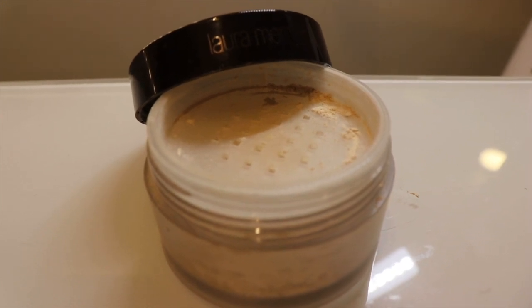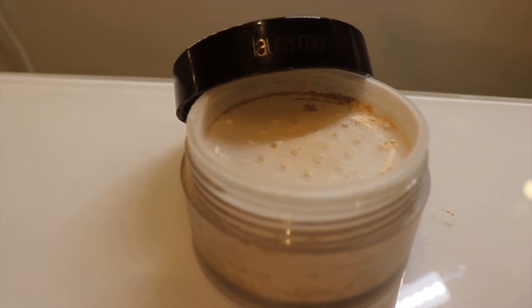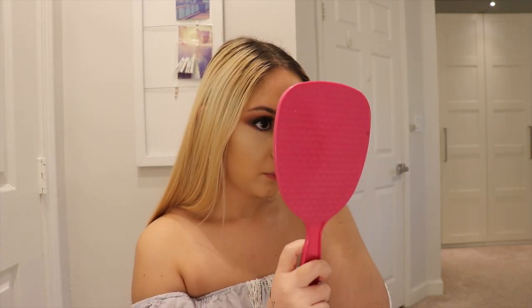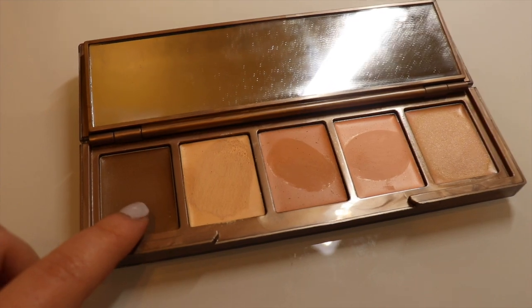Now to set that concealer, I'm going to use Mercier's translucent powder, and I'm just going to bake with this. I'm just going to place it everywhere that I put that concealer. I'm now going to cream contour with my Urban Decay Naked Skin Shapeshifter. And I'm just going to get that dark shade that's in there and cream contour with that.